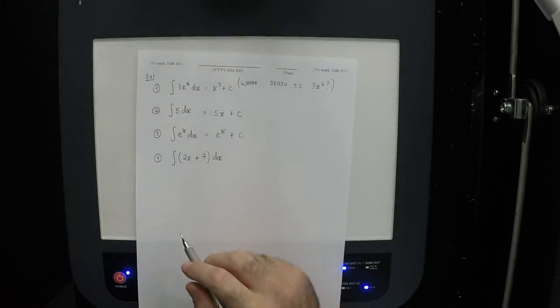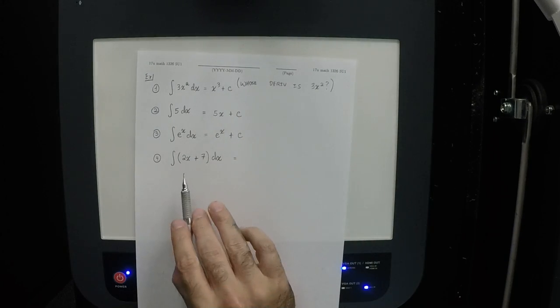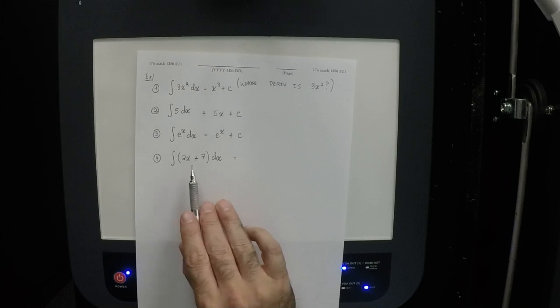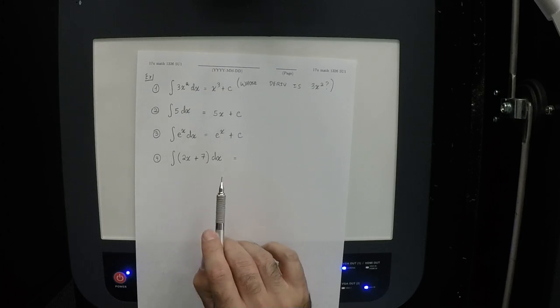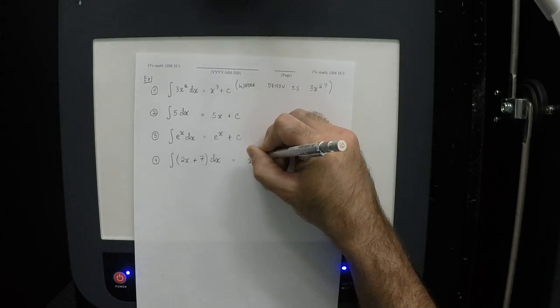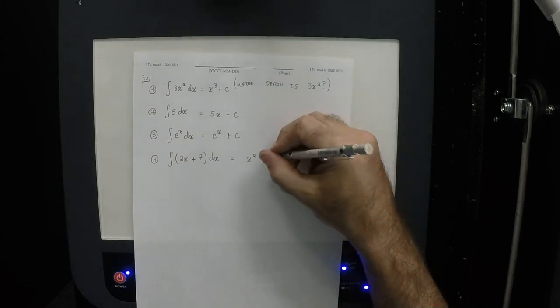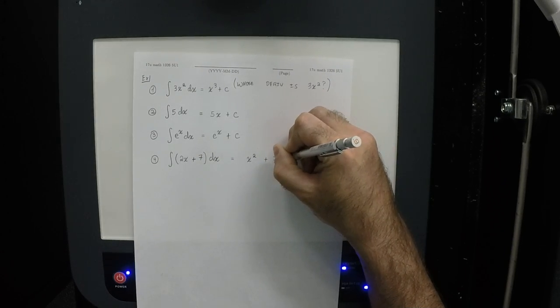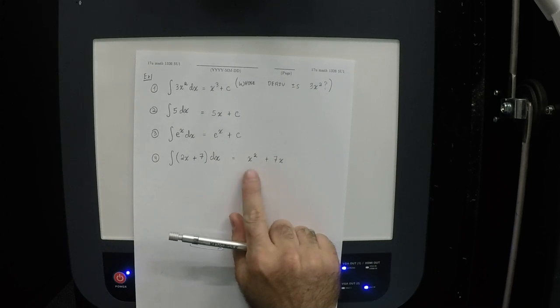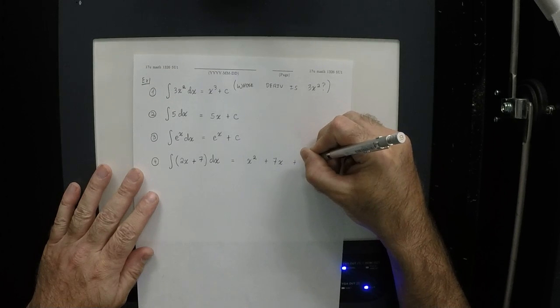Okay, so something was wrong and something was right. No, x squared. Sorry. Right. So here's this thing, and what I want you to observe is you can kind of do it piece by piece. Can you tell me whose derivative would be 2x? X squared. And then whose derivative would be 7? 7x. So if you were to differentiate this, you'd get that. So that's the answer once we write plus c.